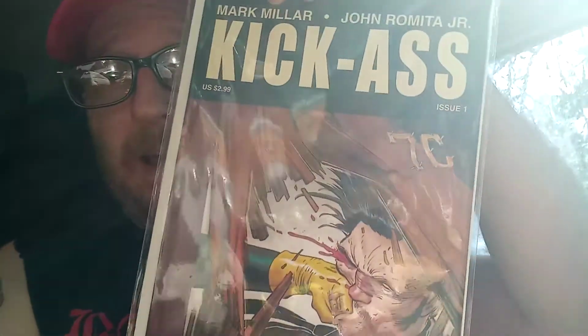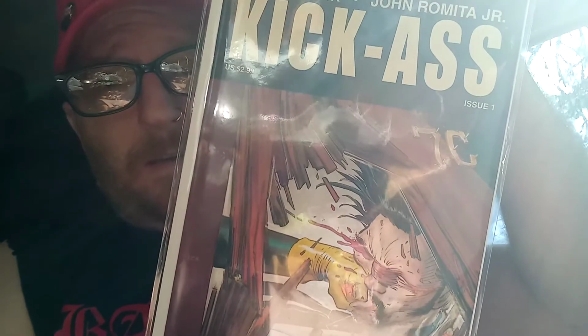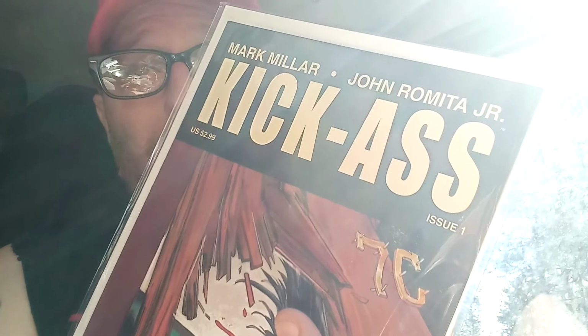I have this. I bought it when it came out. This is one of my favorite series to come out in the last 15 years, probably. As an adult, I'm not real into the superhero genre. I go more for the other stuff. But this came out and it gave the superhero genre a fucking kick in its ass, a well needed one. So we have Kick Ass, Mark Millar, John Romita Jr. Great team. So this is issue 1. Like I said, I already have it. I bought it for $1. This actually goes for, I've seen it go for up to $150 on Amazon.